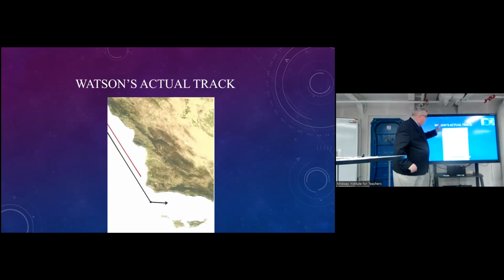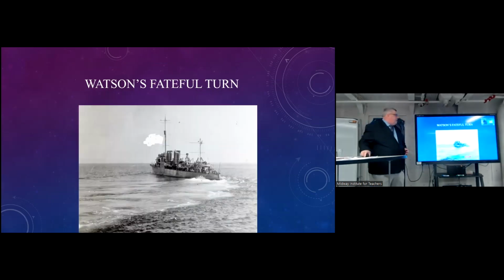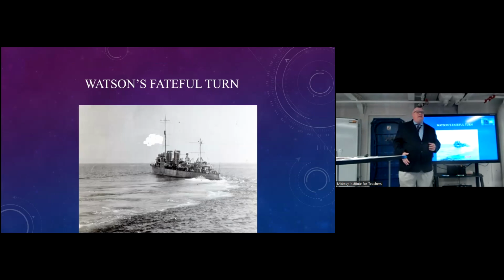So we wind up then having these destroyers playing follow the leader, heading straight for land, and they still have to make the turn. So at 2100, Commodore Watson gives the order for the fateful turn. Left standard rudder, let's steady on course 095 to enter the center of Santa Barbara Channel.